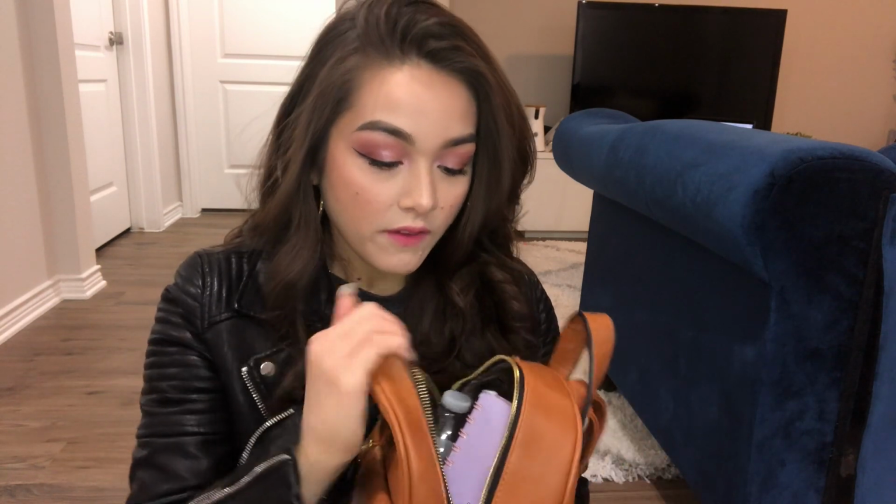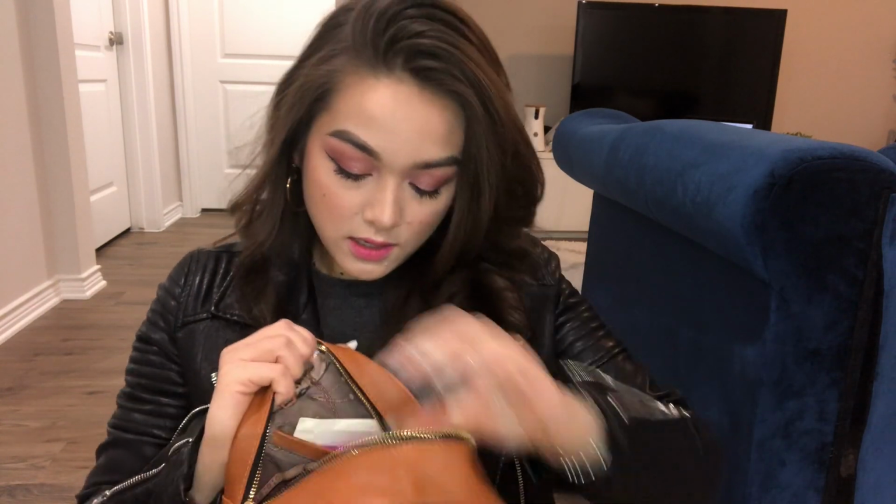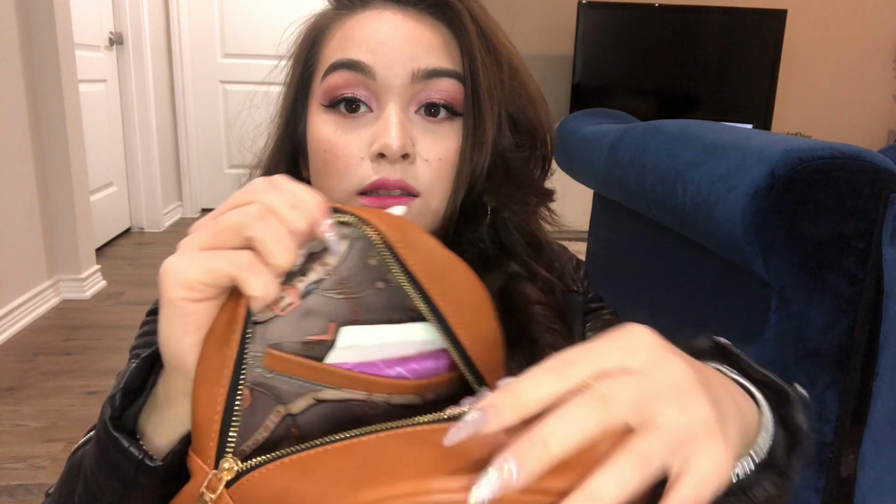So I got this backpack at Ross for like $15, if not less than $20, if I'm not mistaken. And it doesn't really have a brand name, which I really like, because then it's very discreet and it looks very high-end, if that makes sense, because there's no brand showing. You're not flaunting your money or whatever. And then on the inside of the backpack, it has this kind of design. It's really hard to show.